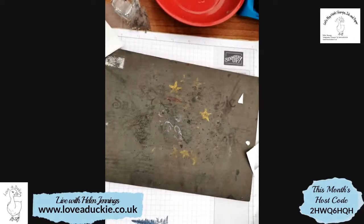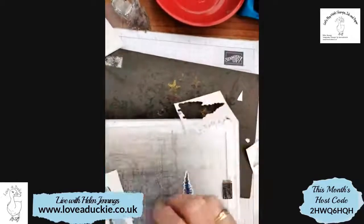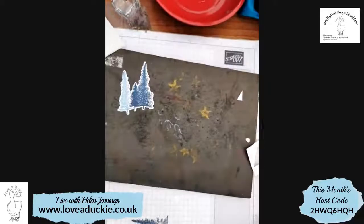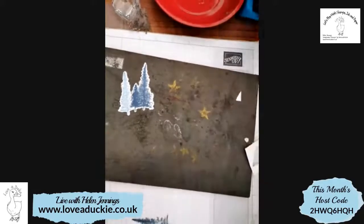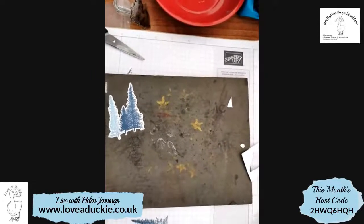Just die cut those. I think you do officially get blue spruce, don't you? I'm not quite sure that they're this blue. But all creative license. Those up in a second. Right, let's bring our card back in.